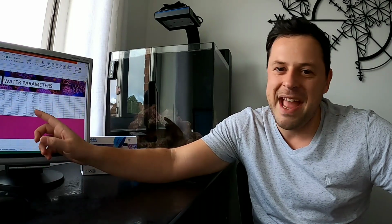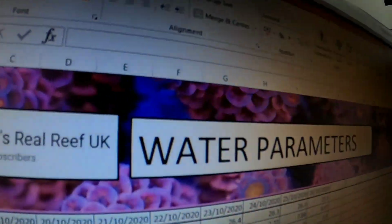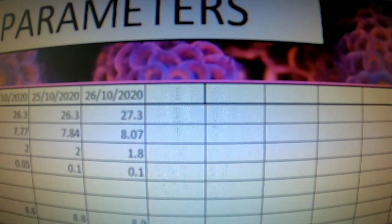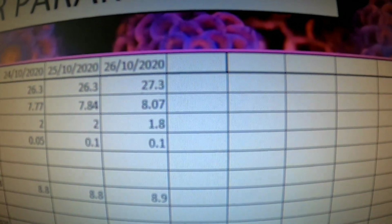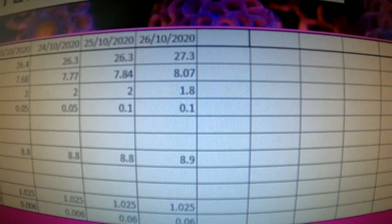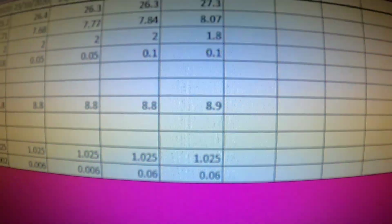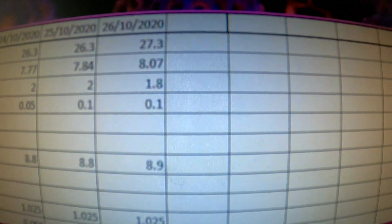So we've plugged day 8 parameters into my Excel spreadsheet. Who doesn't love an Excel spreadsheet? It's Jay's Real Reef UK spreadsheet, and here is day 8 of Dr. Tim's fishless cycling. So without sounding like the football scores on a Saturday at 5 PM, here we go. The temperature is 27.3, pH is 8.07, ammonia 1.8 parts per million, nitrate 0.1 parts per million, alkalinity is 8.9 dKH, salinity is 1.025. So in the comments below, are those healthy parameters for Dr. Tim's day 8 of fishless cycling?